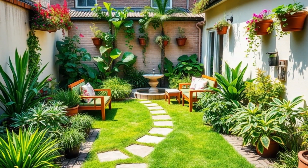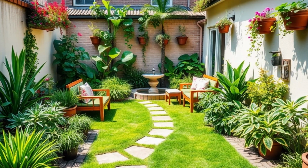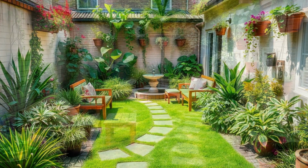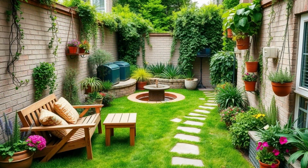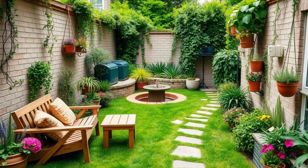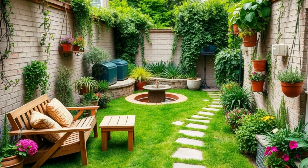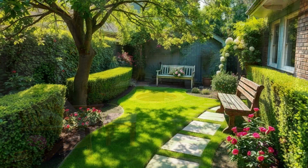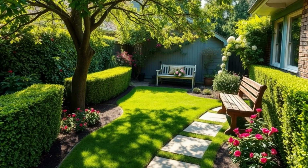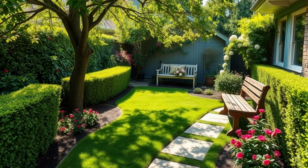Think about multifunctional elements. A raised planter bed can also serve as seating if designed with a wide cap. A sturdy pergola can support climbing plants while also providing shade and a framework for hanging lights or planters. A storage bench keeps tools tidy while offering a place to rest. In small spaces, making elements serve double duty is smart design.